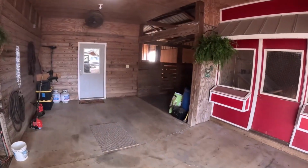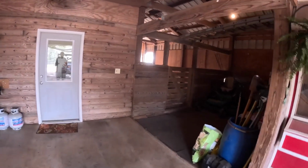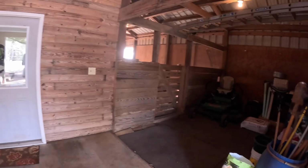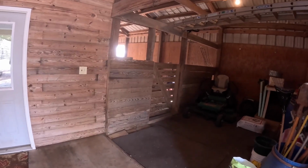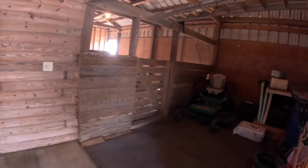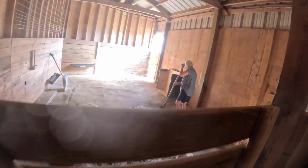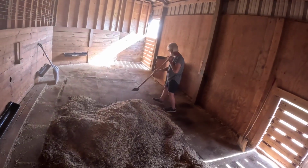Well, we decided before I went around back to the other project I was talking about that we're going to clean this stable out right quick because it reeks of urine. So I told my wife, I'm going to run to the feed store right quick and get some shavings, and when I get back, we'll get it cleaned out. Well, I just came back, and look, she's almost got it cleaned out.